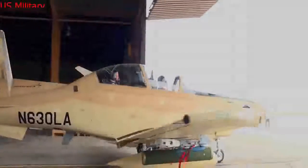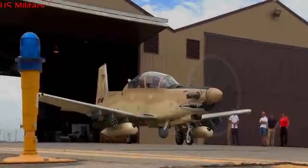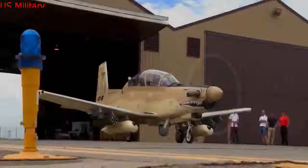This is part of the service's effort to explore cost-effective attack platform options, and it features 4 aircraft.